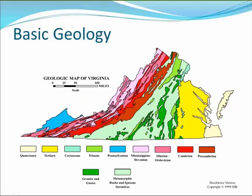This is the basic geology of Virginia, and again, this is for your reference later on. But essentially, the areas that are in red, pink, and bright blue are underlain by hard rock. And the areas that are in green are underlain by metamorphic rock, which has been deeply weathered and so seldom is exposed at the surface. And in the coastal plain, the rocks are very deeply covered by as much as 15,000 feet of sediment.